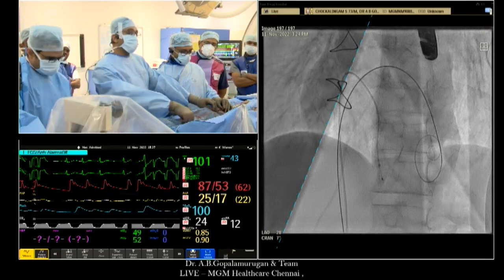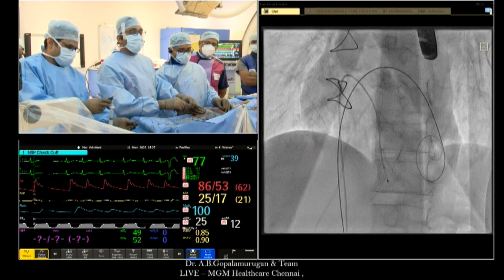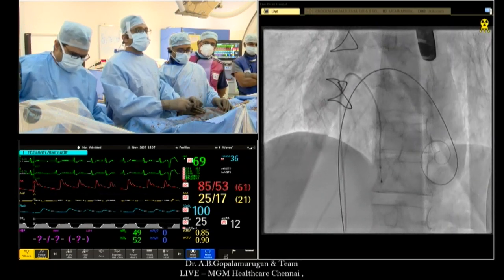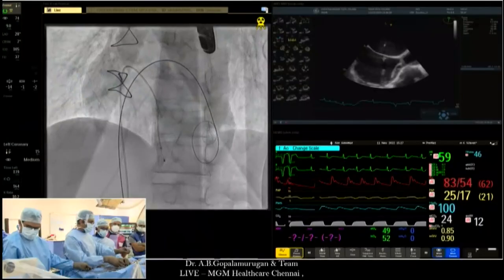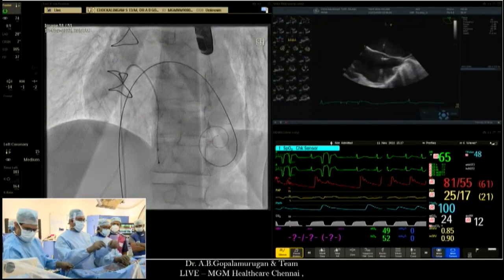If you created a nice hole, it should go. And the nice hole meaning you need a good diameter for a critical time, usually a few minutes. And the critical diameter I would go for is a minimum 12 to 14. And we have done that. So now we're ready for the valve. I'm going to take the valve.